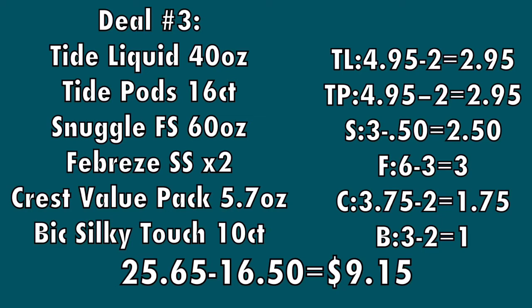And the Bic Silky Touch razors are also $3, and we again have a $2 off coupon, making that package only $1. So looking at our subtotal, it will come to $25.65, and after all of our coupons and savings come off, including your $5 off $25, we will spend a total of $9.15 plus tax out of pocket for deal number 3.